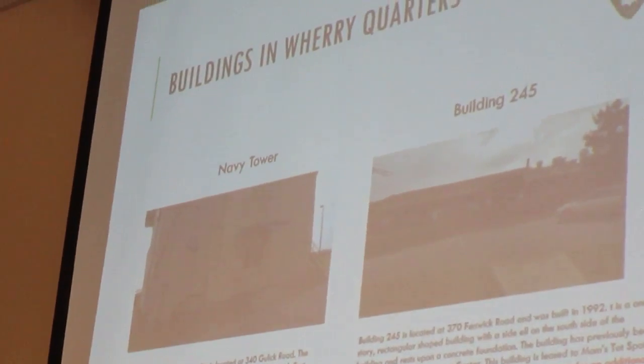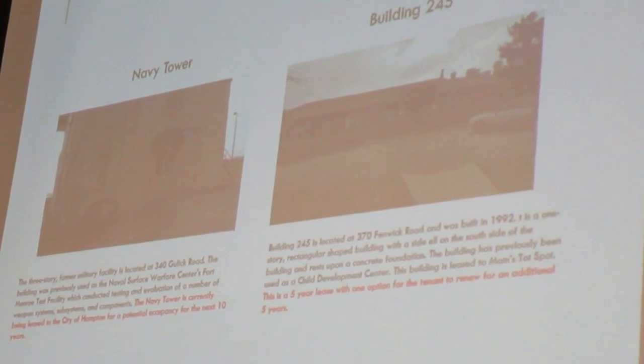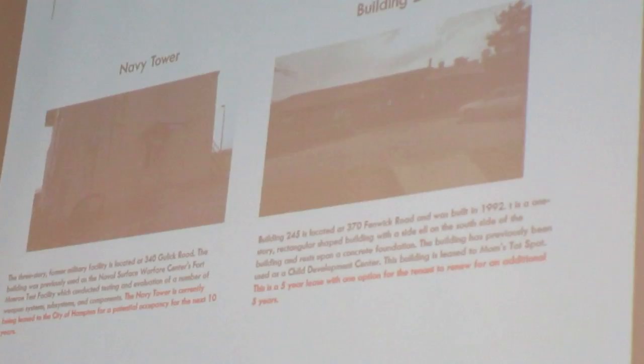Hampton. Building 245 is yet to be determined. I apologize if you can't see the writing there, but I'll make sure. Well, you're going to send this out, right? I will. Okay. Building 246 and Building 96. And there are great opportunities to do something with these buildings. We'll see, Glenn. Yep, we'll see.